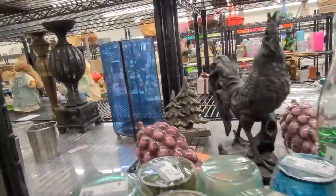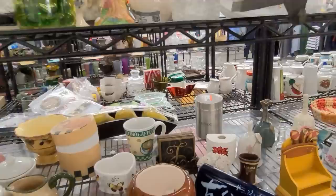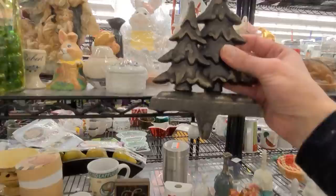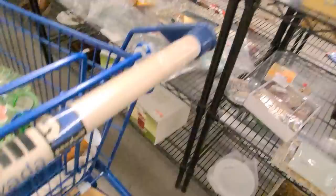Back here is a little pine tree stocking holder. I really like this. I'm going to pick this up for the cabin I will have one day. Let's get these in the cart. They're a little bit heavy, so I'm going to pop them down underneath on here so that I don't crush anything.